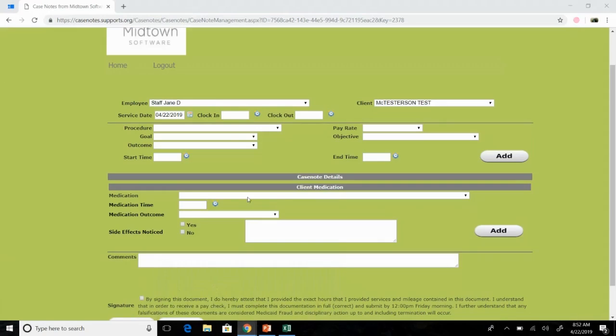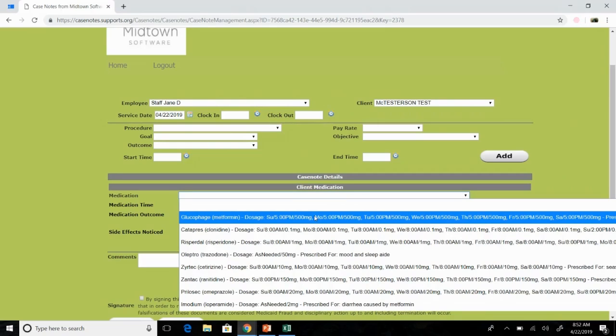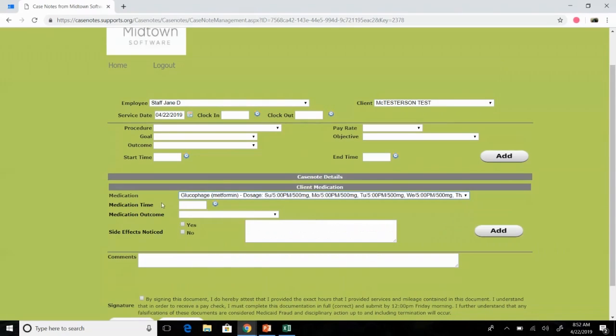Your online case notes. When you choose the individual that you are supporting, you'll have to fill out this part, and then you go down and select the medication that you need to chart on. This one, metformin, taken 5 p.m. Outcome, hopefully taken as prescribed. Otherwise, you'll need to mention to your division manager that there was a medication error, refused or taken late. If you noticed any side effects, please include those.